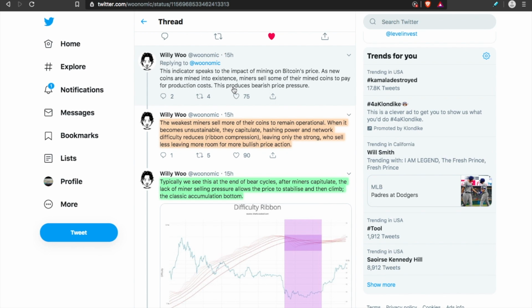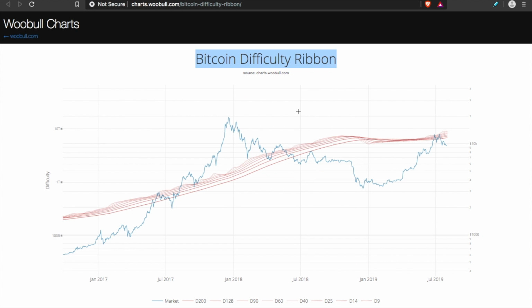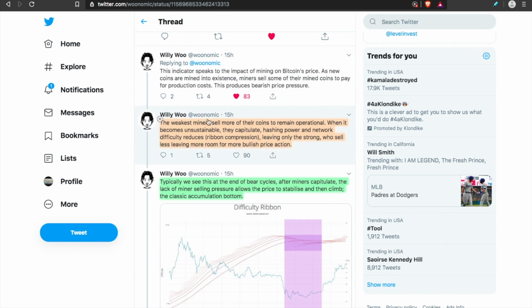As new coins are mined into existence, miners sell some of their mined coins to pay for production costs. Yes, we know this. And when those miners do sell, this produces bearish price pressure. But Austin, what's the difference between when these bands go wide and when they get really tight, which seems to be what we're coming out of right now? Well, when mining becomes too difficult, we know that it's the weaker miners, the smaller mining pools, that sell more of their coins to remain operational. Right? This makes sense because the larger mining pools have more in the bank, they can sustain longer. Those weaker miners don't have as much money, so they sell. And when mining becomes unsustainable, the weaker miners capitulate, and hashing power and network difficulty reduces, and that's when the ribbons compress, leaving only the strong, who sell less, leaving more room for more bullish price action.